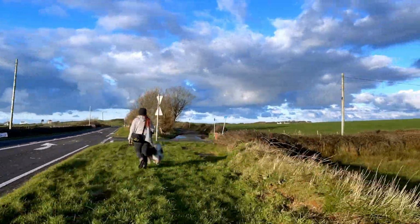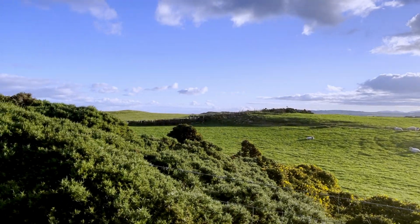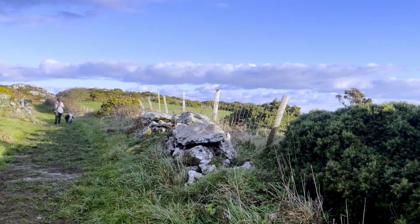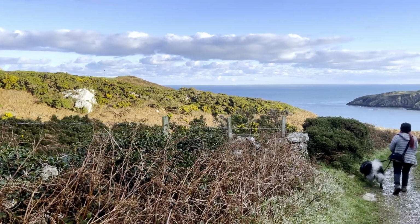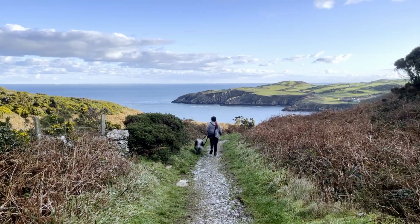There's a few laybys where you can park up, but I would keep your dog on leash for the majority of the walk, at least at the start, because there are sheep and wildlife around. But once you go along the trail, you get to see all these beautiful views, especially the beach and the cliff sides around it. Let's go explore and journey on.